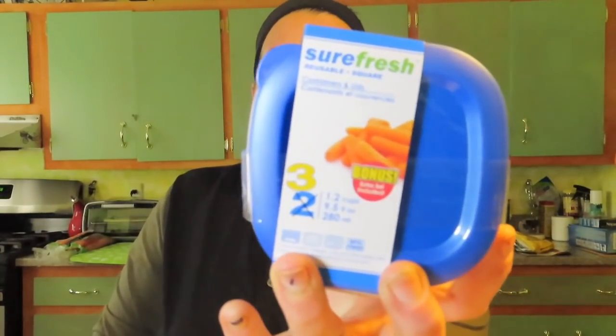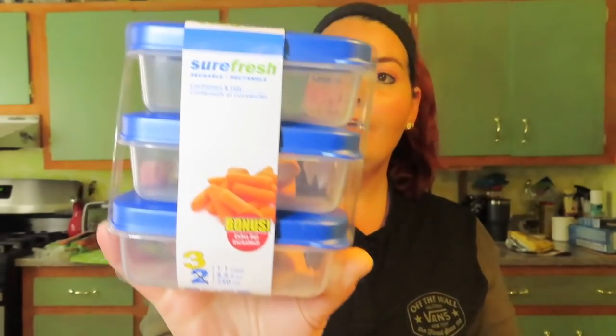So I bought the square ones, and again, 3 in a pack. And then I bought the rectangle, and it has 3. So these are great for me, the kids, Rick, everybody.